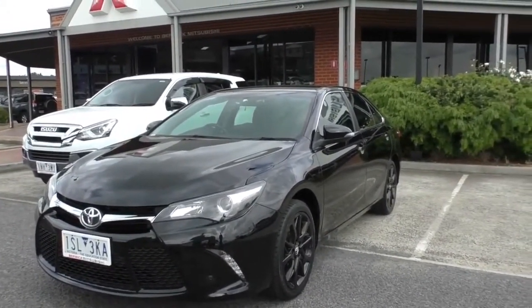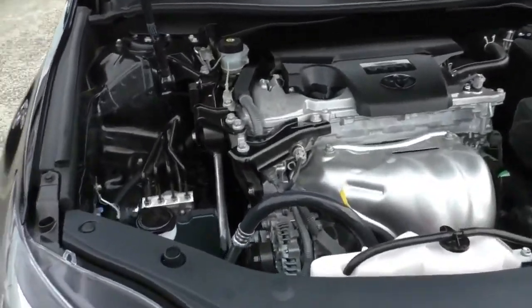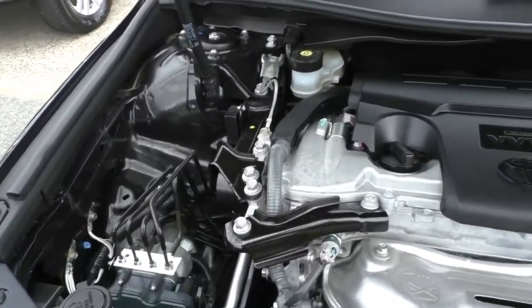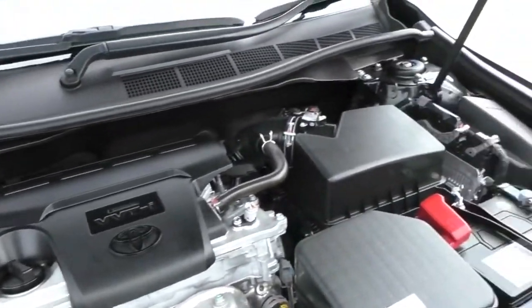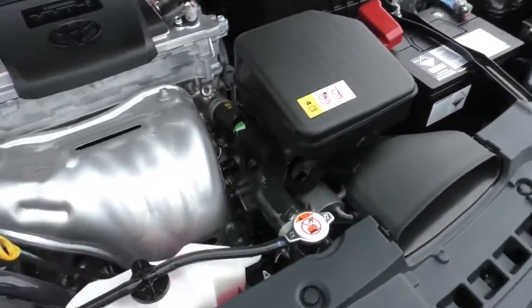So what we're going to do is pop the hood and take a look inside. We're going to look inside the engine bay. Now what we have here is Toyota's 4-cylinder 2.5 litre petrol motor. It does come fitted with a 6-speed automatic gearbox, so lots of gears to move through, great for providing that torque when you need it.